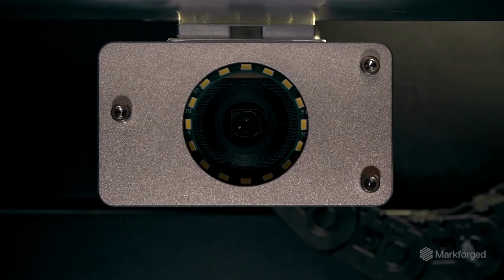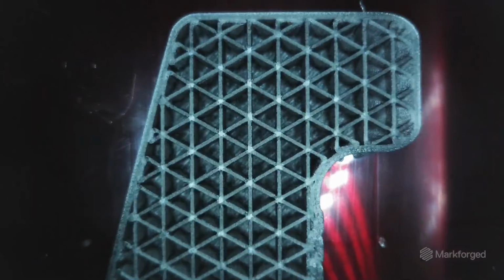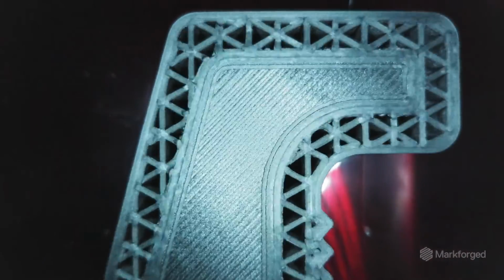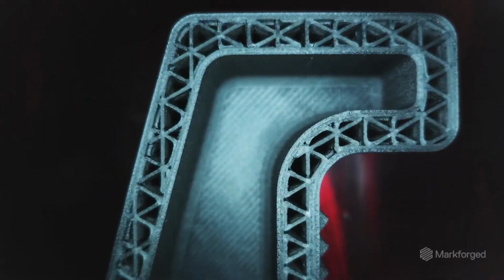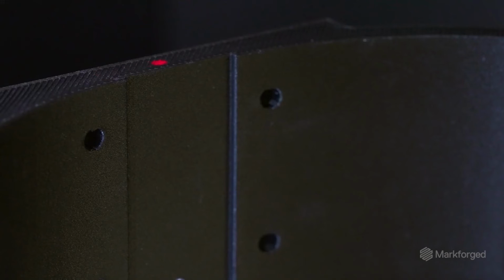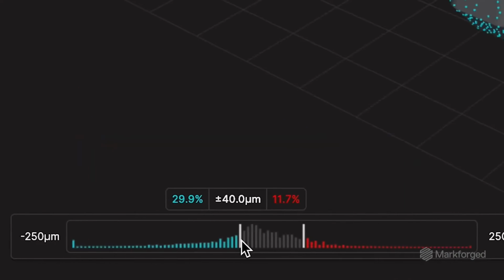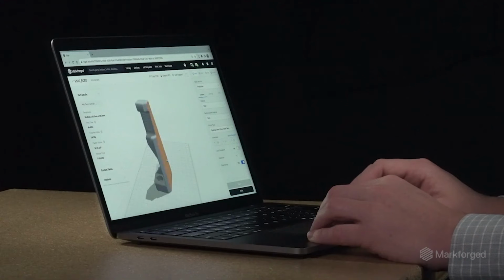Behind the printhead, we've mounted a brand new vision module to optimize printer performance. Camera data fed through Markforged software will enhance machine functionality and assess printer health. And a laser micrometer, which scans parts as they print and improves machine accuracy during calibration. This data also powers our inspection software for dimensional verification of each print.